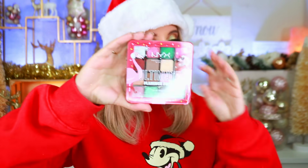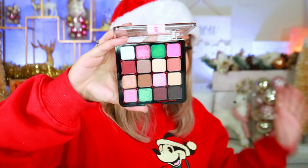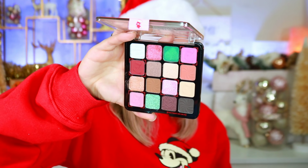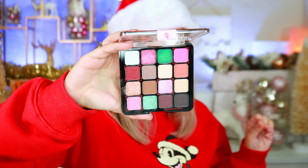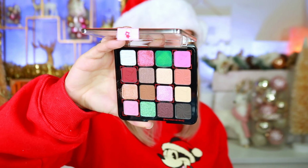But coming in at number 11, we do have the NYX Cosmetics Ultimate Flamingo Fest. This is their version of a Christmas palette, and I will say it's really pretty. It's one of those pastel Christmassy palettes with those mint greens, those icy pinks, that little emerald and more neutral shades in here. You have the little Santa stocking and whatnot.